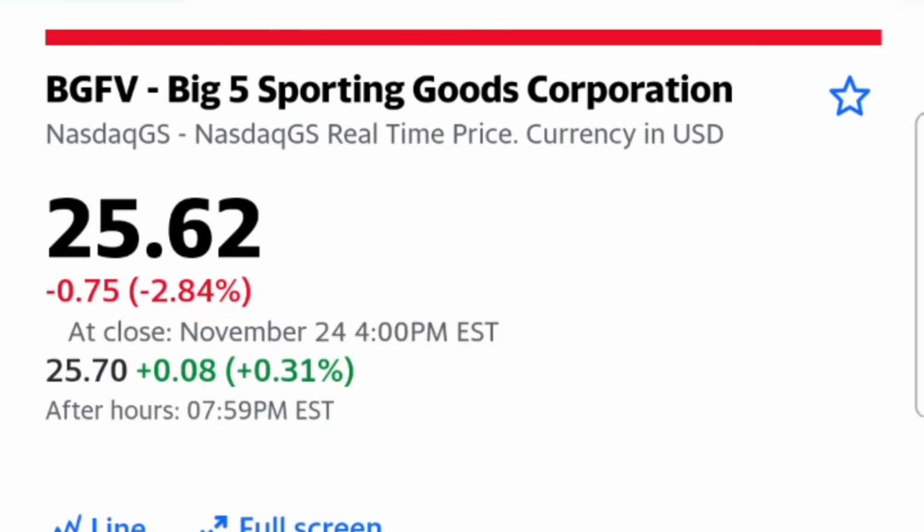Of course, it's still shorted, so you still have the chance of another short squeeze, but I wouldn't buy it just for that. I'd buy it for all the other metrics.